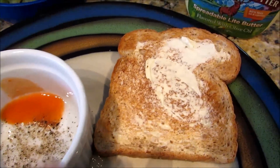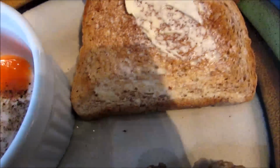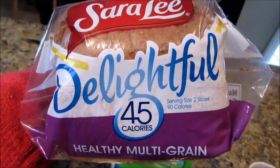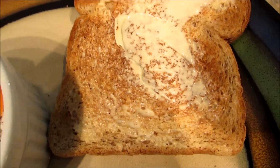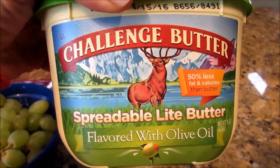I have a slice of the Sara Lee. I'm going to show this to you guys. Delightful. 45 calories. I wax and wane. I usually buy the multigrain. Sometimes I buy the wheat. So 1 point for one slice. I have half of a serving, or 7 grams, of Challenge Light butter flavored with olive oil for 1 point.